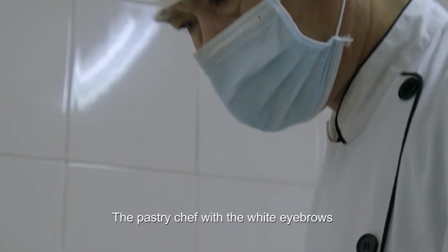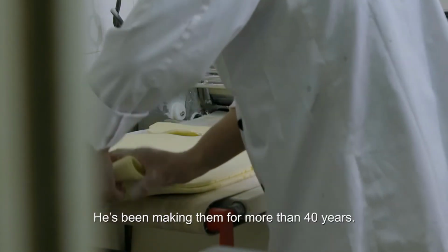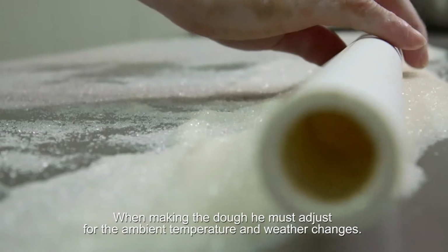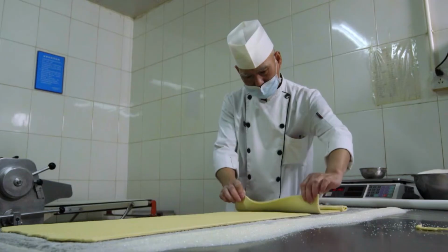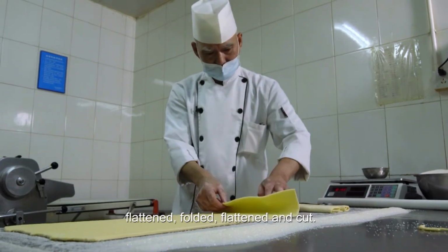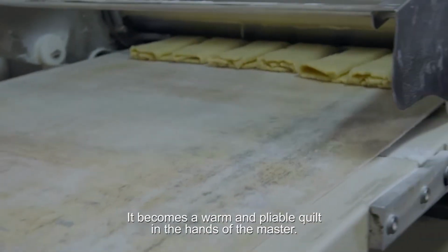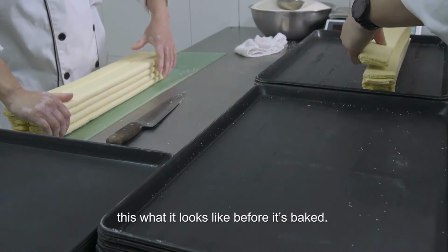The pastry chef with the white eyebrows, his specialty is butterfly cookies. He's been making them for more than 40 years. When making the dough, he must adjust for the ambient temperature and weather changes. It can only be made by hand. The butter and sugar-filled dough is being continuously flattened, folded, flattened, and cut. It becomes a warm and pliable quilt in the hands of the master. It's hard to imagine that this is what it looks like before it's baked.